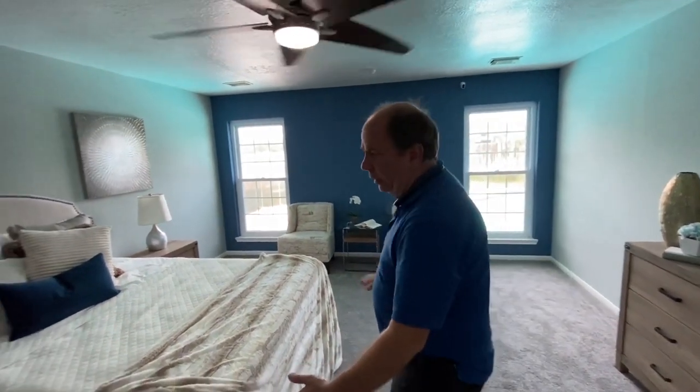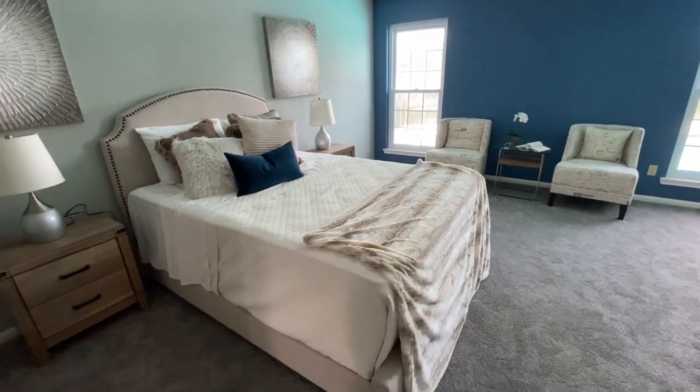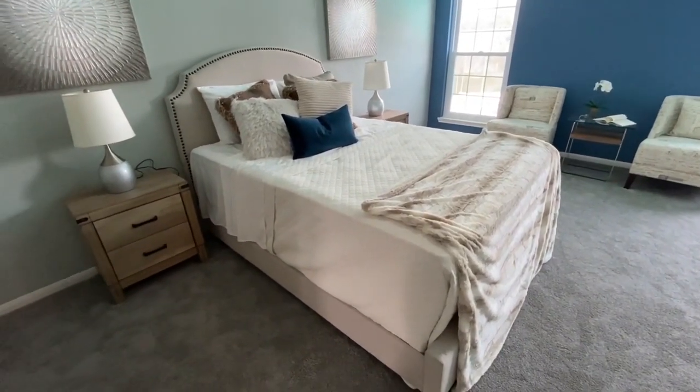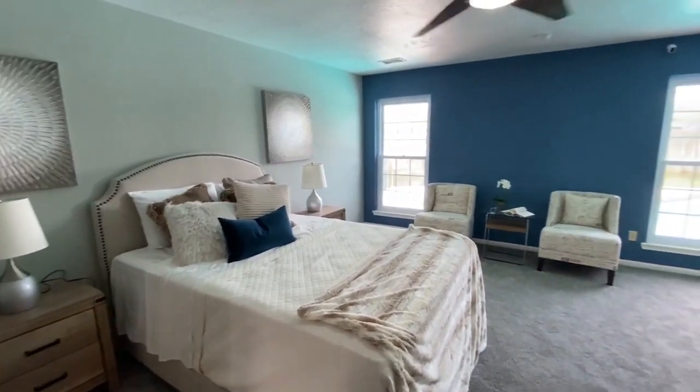You can see there's a pedestal and you have the mattress and the bed there with the nice pillows and the nightstands on each side and the decorations on both sides as far as the pictures and whatnot. But as a general rule, this room feels wide open. What do you think, Paola?